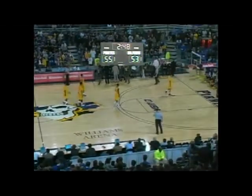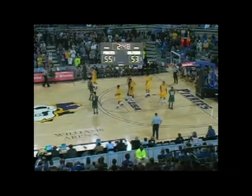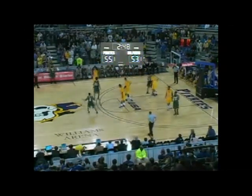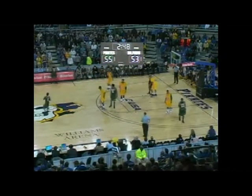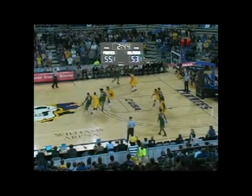Lights up. East Carolina 55 and Jacksonville 53 with 2:48 to go. The big shot of the ball game, the three just knocked down by Jontae Sherrod. He has 20 points. He's 3 of 5 from the three-point line, 7 of 10 from the field tonight. Look for McDougal and Graham to be the go-to guys under 2 minutes for this Jacksonville team.